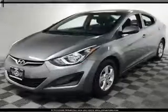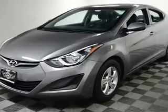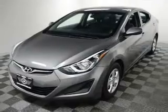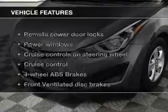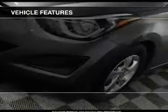With an efficient four-cylinder engine, the powertrain includes front-wheel drive connected to a smooth-shifting, six-speed automatic transmission. Premium wheels lend a distinctive appearance. Brake safely with the anti-lock braking system. And with these notable features, you won't want to miss out on the opportunity to own this amazing ride.